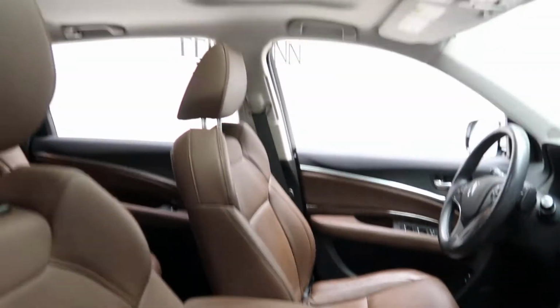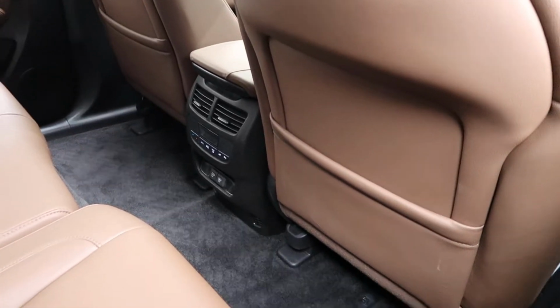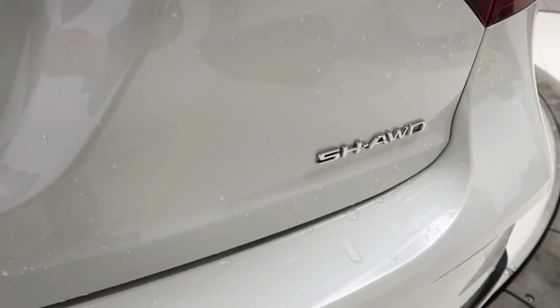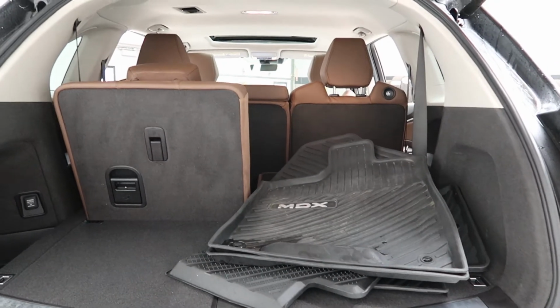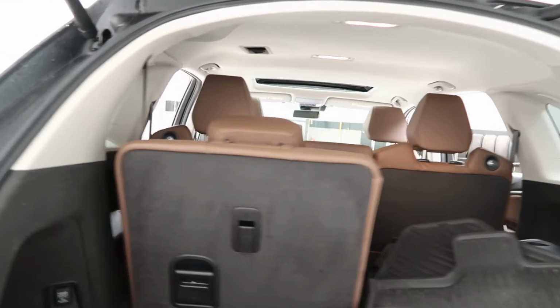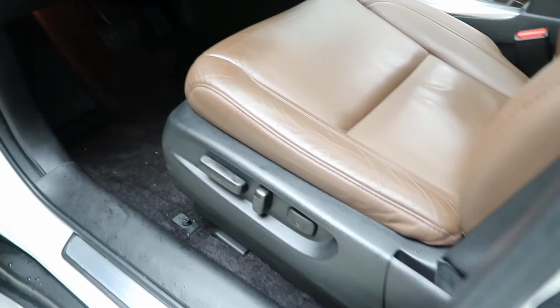Brown leather interior, sunroof, rear climate controls, third row seating, MDX SH all-wheel drive badging, power liftgate. All-season floor mats, fold down third row seats, keyless entry, memory seats, wood trim, power windows, power seats.